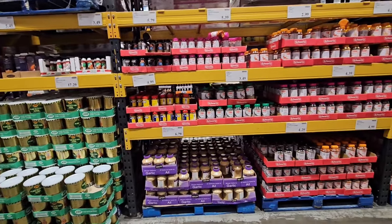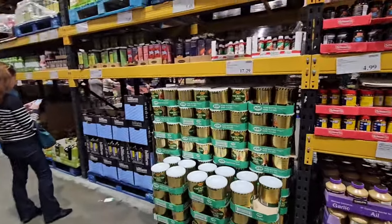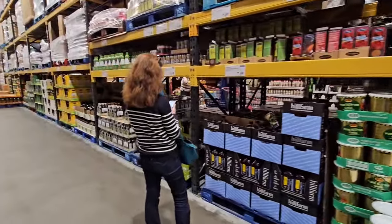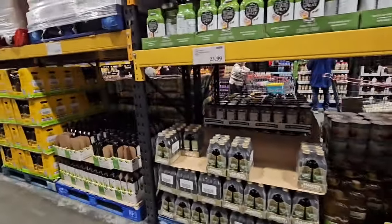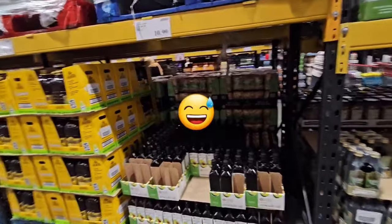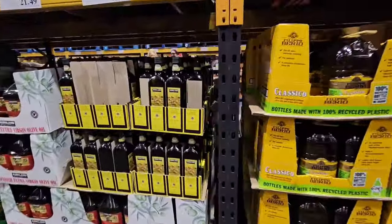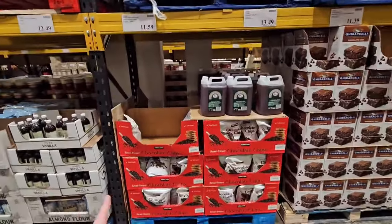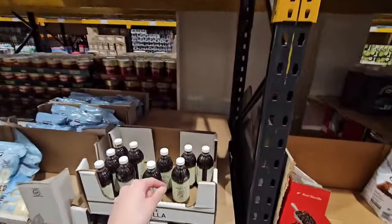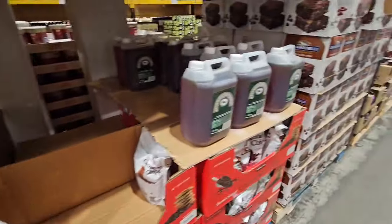Do you want some maple syrup for the pancakes? Maple syrups or something? For the pancakes? These are the... No, that's not maple syrup. No, that's olive oil. They look like maple syrup. No, these are just olive oils. And other types of... That's maple syrup. No, that's the golden syrup. Vanilla? No. $12.49. Do we need that? No. We got some at home.